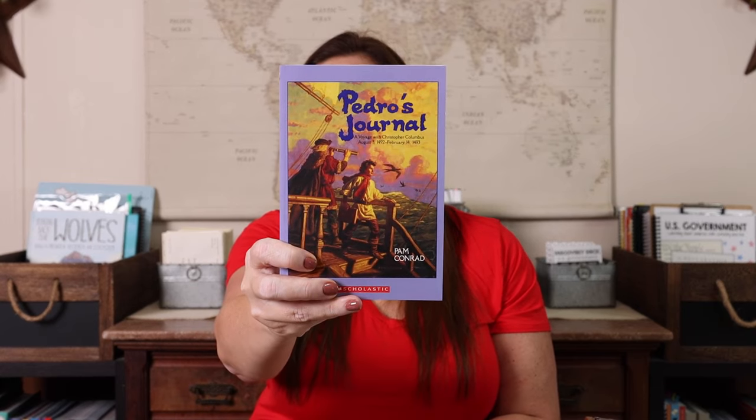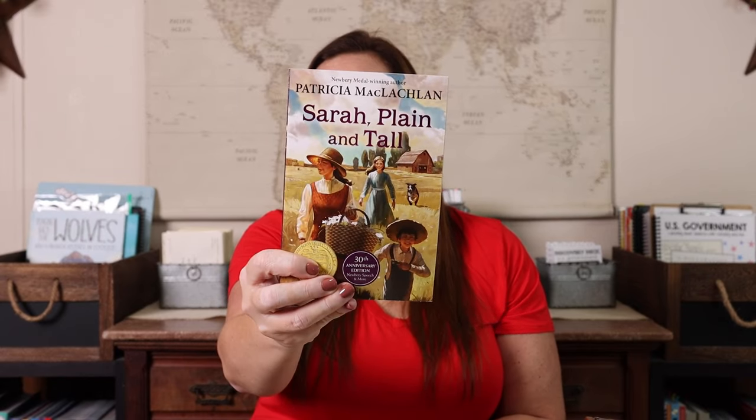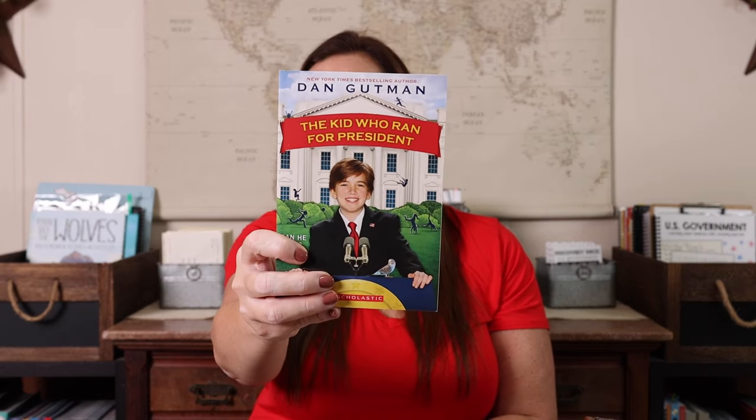So we have Pedro's Journal, The Matchlock Gun, Sarah, Plain and Tall, and The Kid Who Ran for President. Now there is a second one in the series, The Kid Who Became President. I didn't buy that one yet. If she reads this one and loves it, I will grab that one for her too.